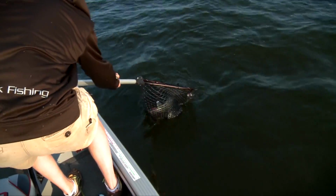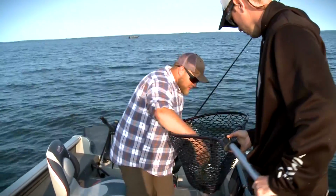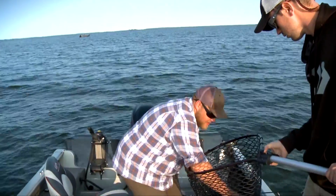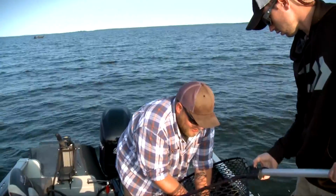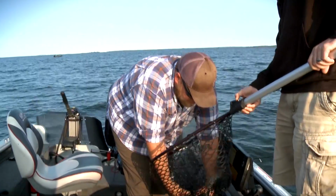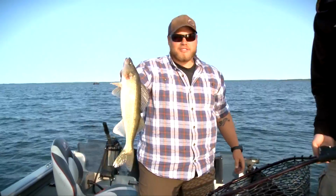We went over a little pot of 5 or 6 fish on the graph, so I threw it in reverse. Dropped right back over the top, and I like to think that it picks off the nicer fish in the schools. I'm sure pulling bottom bouncers, we would have caught the 13 or 14 inchers. If I can grab this girl. But yeah, just popped another one.